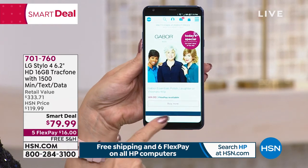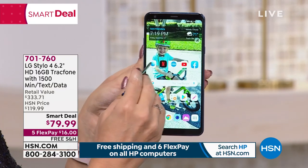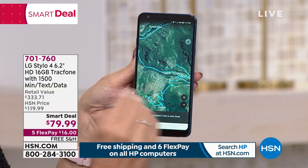Octa-core processing. So look at this. As soon as I touch on something, I'm on Facebook or you're doing any of your social media, your Instagram, fast. Boom. Octa-core means it's lightning fast. So you can just really operate this so quickly. The other thing I absolutely love about this is the cameras.